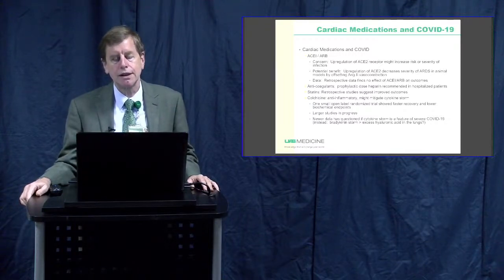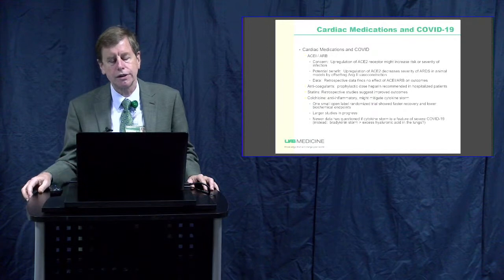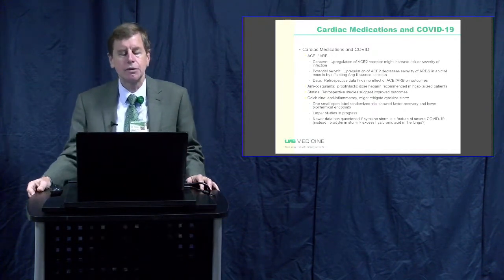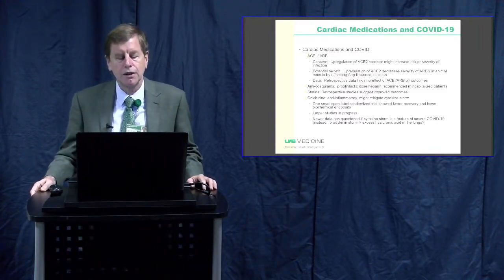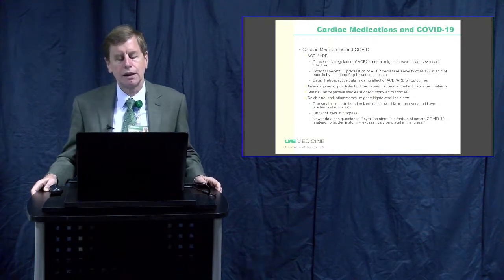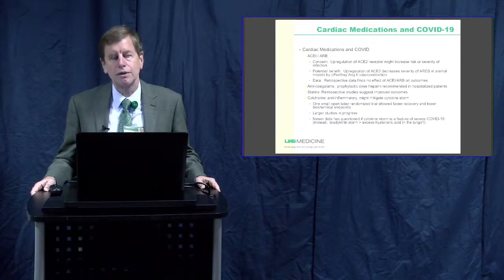There are some retrospective studies suggesting a possible protective effect of statins. And there are ongoing studies looking at colchicine. Colchicine is anti-inflammatory, and there's animal data that it might be beneficial in mitigating cytokine storm. There was one small open-label trial, I think it was out of Greece, showing faster recovery and lower biochemical endpoints if you used colchicine. However, the trial was small and open-label, so it's unclear how effective colchicine really is, and there are larger studies in progress looking at this.